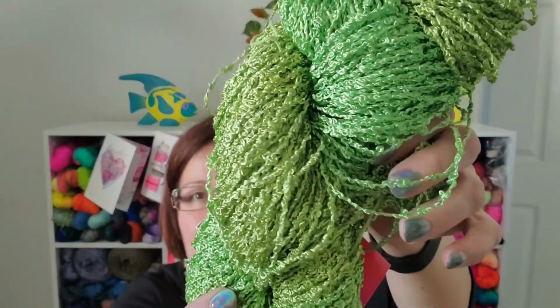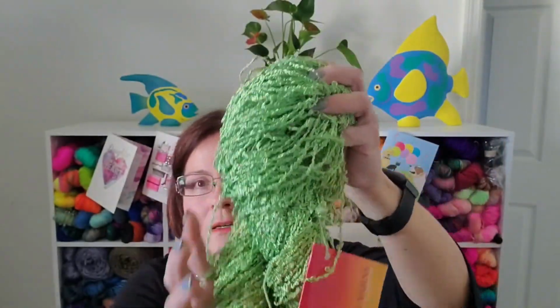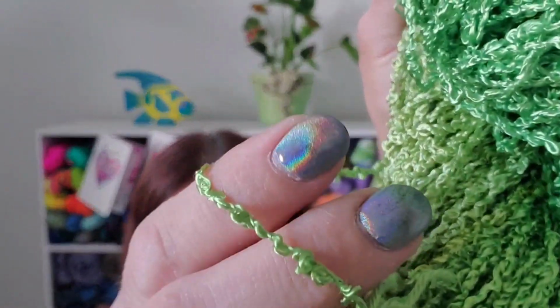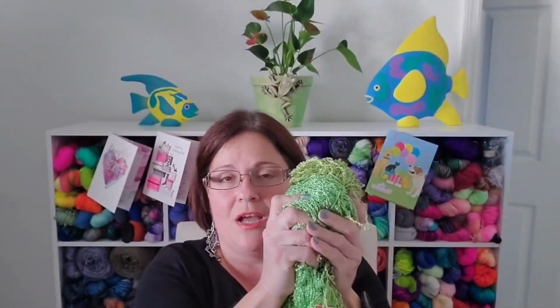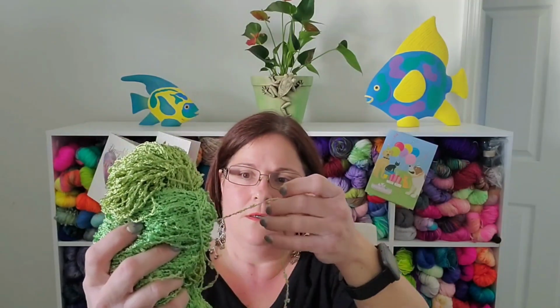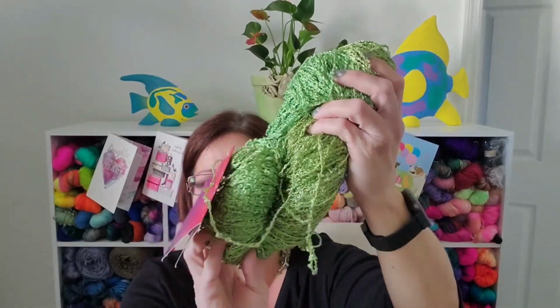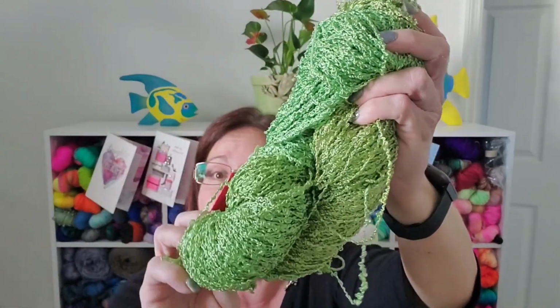Look at this color. Is this not stunning? Oh my goodness. And look at the yarn. Is that not fun? Oh, it's so fun. Look at that. It is so much fun. And it's very soft. I mean, again, it's not like velvety soft or anything like that, but it is definitely soft. Uh-oh. It's getting undone a little bit. But anyway, is this not awesome? I love it.